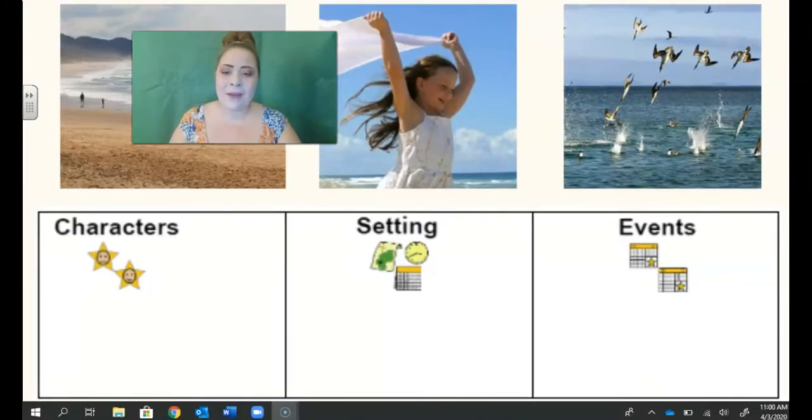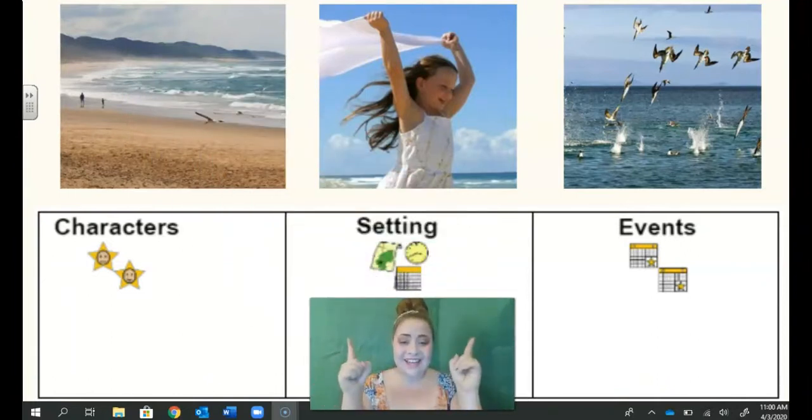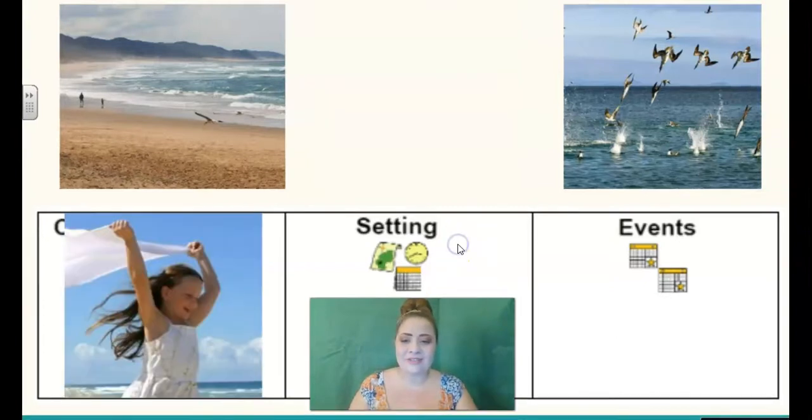Next, we are going to talk about our character, setting, and events. First, let's start with our characters. Characters can be people, animals, things, anything that takes the focal point of the story, something the story is centered around, something that adds to the story's content. In this story, we have animals, but we also have people. And even though we don't know them by name, we know that this little girl is a person who was in the book. Do you remember her from the page where we smelled the salty air at the ocean at the beach? Let's move her into the character section.